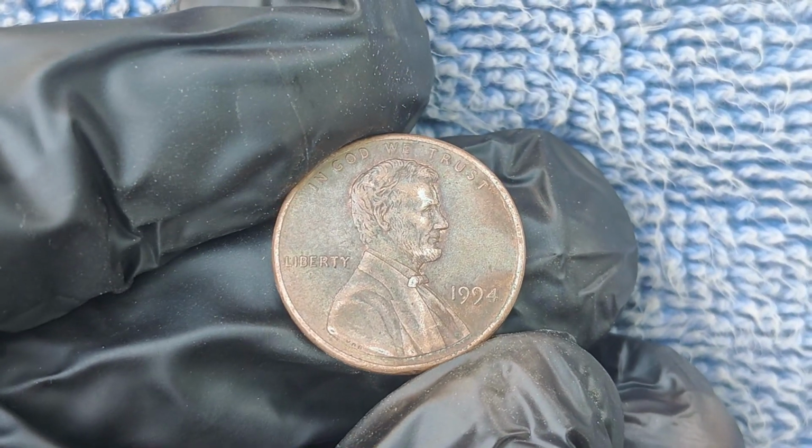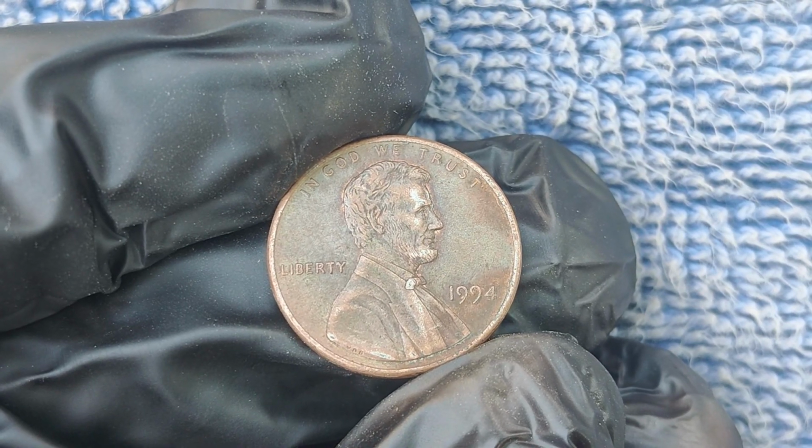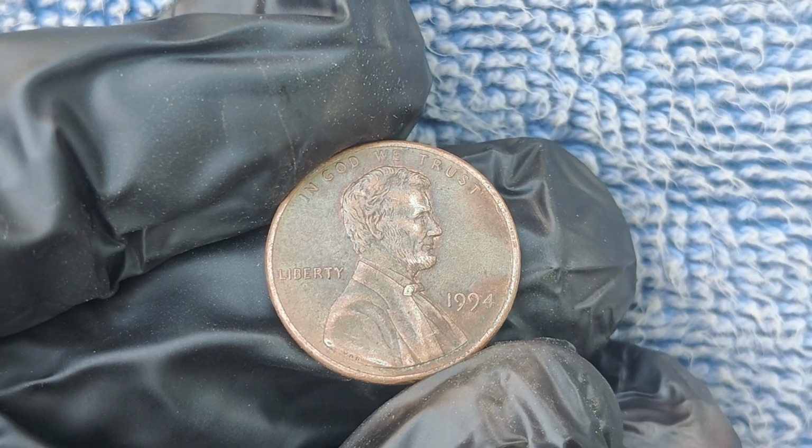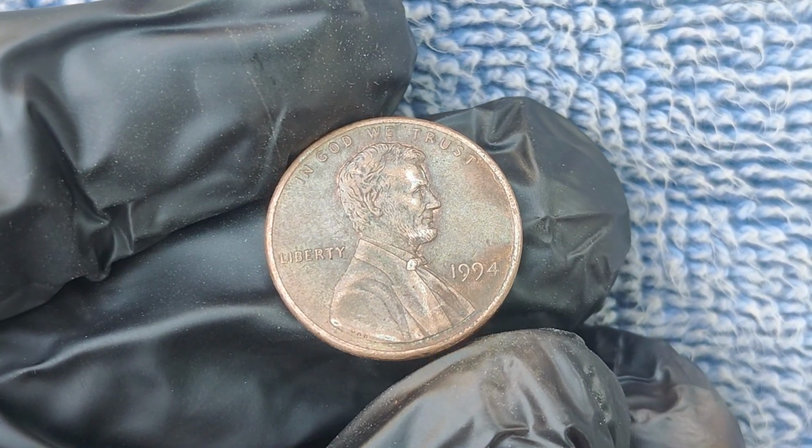If a 1994 no-mint mark penny has a known history or has been part of a prestigious collection, that can also add to its value. Provenance helps establish the coin's pedigree and can make it more appealing to high-end collectors.